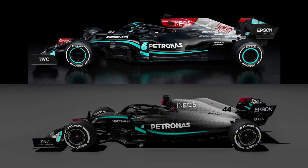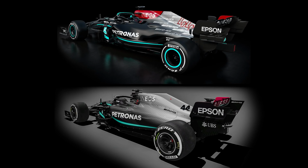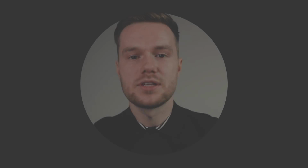So yeah, as always, on screen now are comparison images that I've replicated from the actual renders, so you can see them directly against each other. Which do you prefer? Do you think I've done a better job? Do you think I've somehow managed to make it even worse? Maybe. All of your comments and thoughts and suggestions would be very welcomed in the comments below. So that's the Mercedes done.